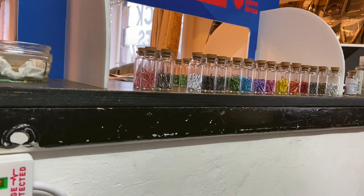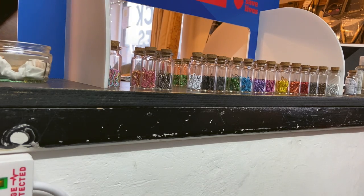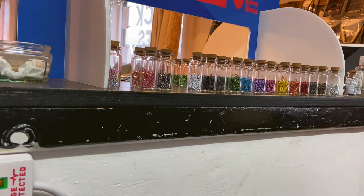Oh, and then we've got pastel rainbows. Oh, yes, I remember. And bright ones. Rainbows somewhere. Here's a nice one. A bright rainbow.